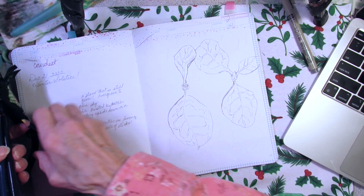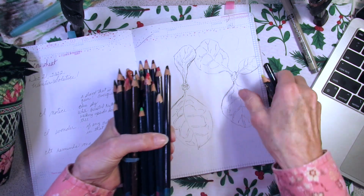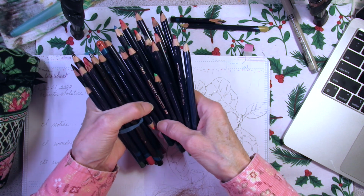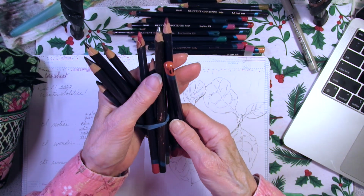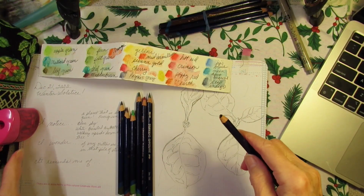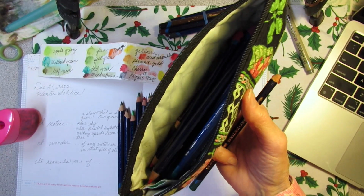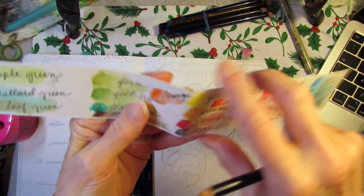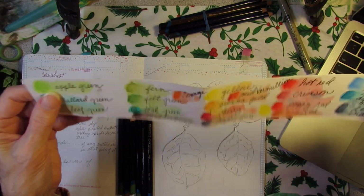I was determined to use these pencils, which are like watercolor pencils, but have ink in them. Looks like they need to be sharpened. All right, I'm going to pick out a couple colors and sharpen them. Okay, in my little pouch here where I keep the pencils, I have this little swatch ticket. I don't think all the colors are on here. I could put some more on the back.